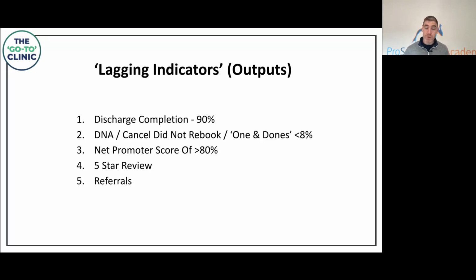We want our net promoter score to be world class. Again, our net promoter score is on a scale of 1 to 10: how likely are you to recommend us to your friends or family? We want 5-star reviews. We want referrals. Now, these aren't the Head Physio Dashboard, just to be clear, but these are the things that all clinic owners would certainly strive for or want to be striving for.